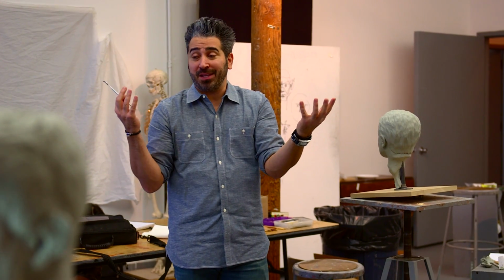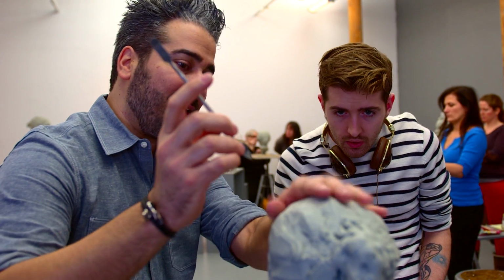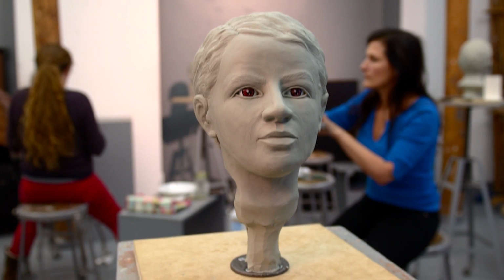Joe teaches his students they cannot take artistic license. They must let the bone structure dictate the facial features. The goal is to produce an image that might spark recognition. When you start to see that individual, that 10-year-old little face staring back at you, that's when I know when to stop. People ask me, how do you know when to stop? I stop when I see somebody staring back at me.